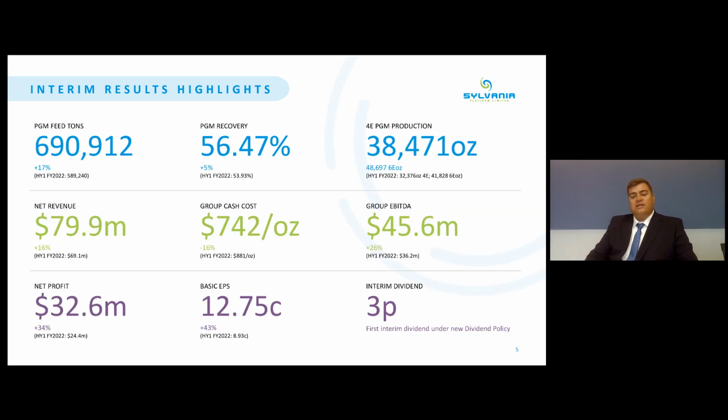If we look at some of the more detailed parameters, I mentioned the higher PGM feed tons, also enabling that higher tons was a significant improvement in PGM recovery efficiency. There we've seen a significant contribution from our Lannex operation. Through our reagent optimization work, we've had a step change in recovery efficiency, especially on some of the oxidized sources that they do treat, as well as at Mooinooi, where the ROM quality and grade have improved. We have seen recovery improvements also at our Tweefontein operation through optimization of the flotation plants and plant stability.